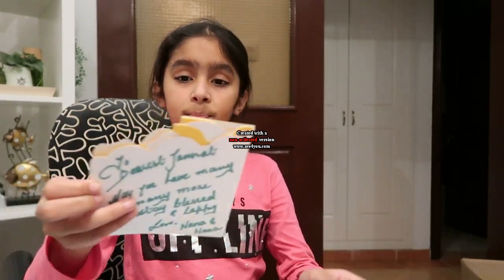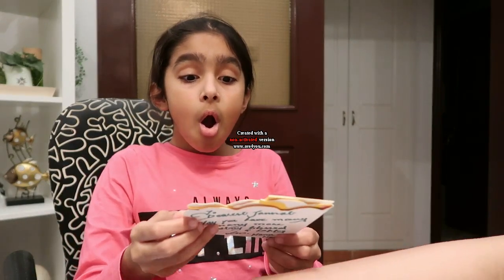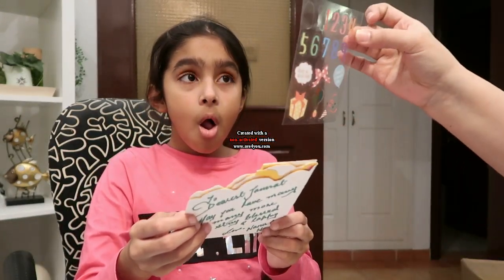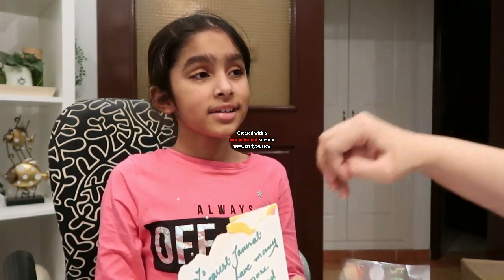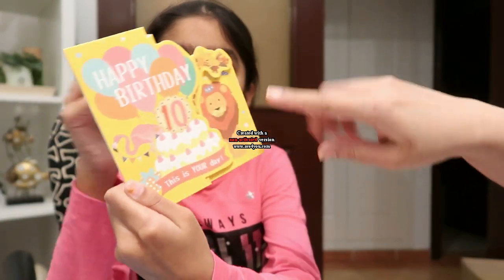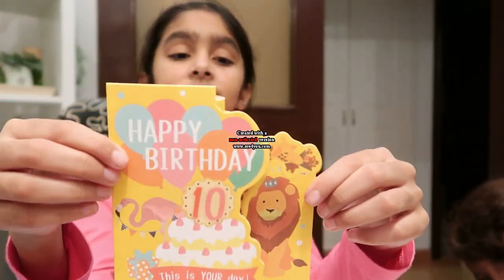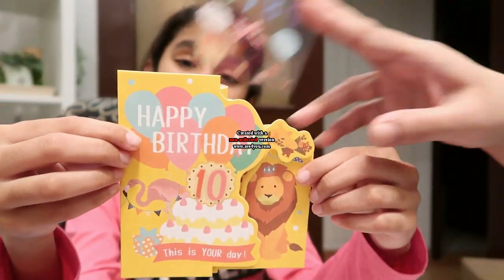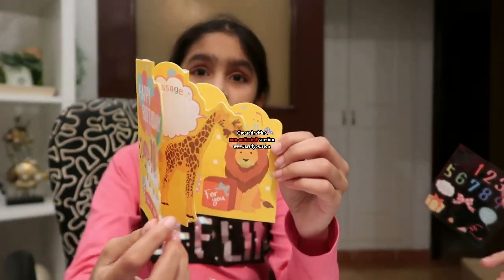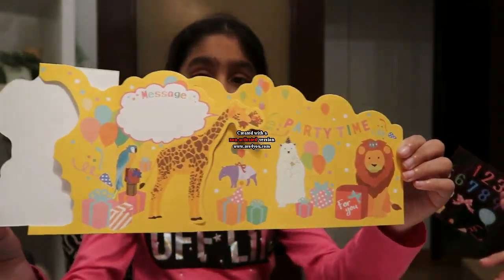First she gave me stickers. And then she gave me a birthday card. It's basically a sticker with 0 and 1 on it. Because it was her 10th birthday, she put the number 1 here and 0 on it to make it happy birthday 10. The sticker comes with the card. Open it and show the card. It's so fancy. Ta-da.